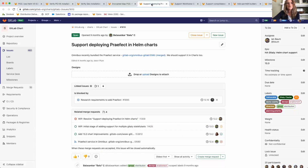And another item that we were working on in 13.2 made really good progress, but haven't quite completed the work, so we'll continue to work on it in 13.3, is adding support for configuring Praefect in the GitLab Helm charts. So this is if you want to set up multiple Gitaly nodes for scaling out a Gitaly cluster, and this will support being able to configure that in the GitLab Helm charts.